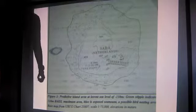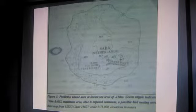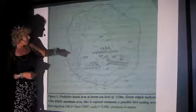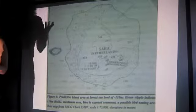This is an image from Stuart Chipka's orchid book. Anybody have that orchid book? He used this nice little map to show this is the current outline of Saba, and at the lowest sea level stand, this is how big Saba would have been. So when sea level drops, more land is exposed. So you have different areas that you can see.